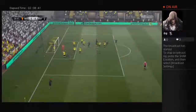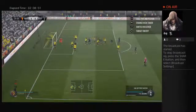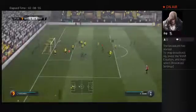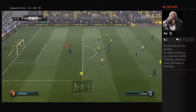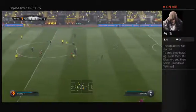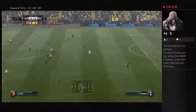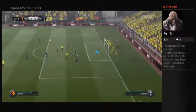Varane! Very good stop here. And he's up for the header. It's wonderful work from the goalkeeper again from the header. Well, he was on his toes, he was very fit. Good stop. A timely challenge. Good position. They've worked this attack very well into a great chance.